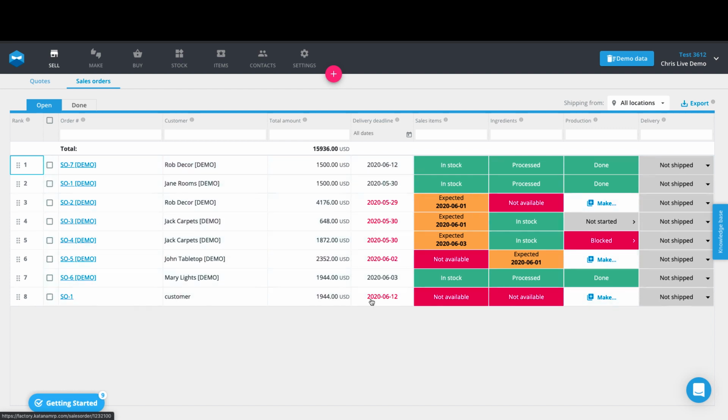Taking a look here in more general terms, Katana turns the delivery deadline red if it identifies a conflict with your manufacturing and sales order fulfillment requirements.